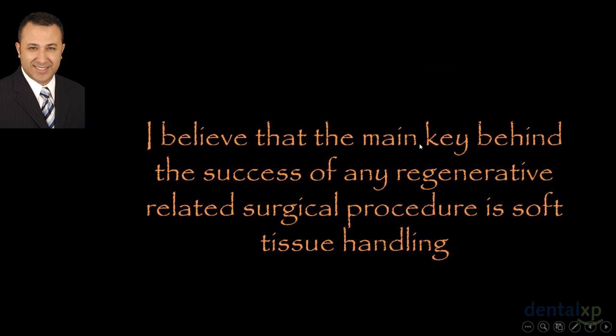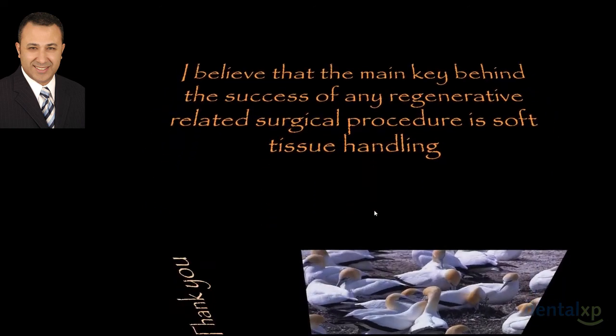I really believe that the main key behind the success of any regenerative surgical procedure is the soft tissue handling. Soft tissue handling in all terms, in all steps of the treatment. The key is the soft tissue, not the real regenerative procedure.